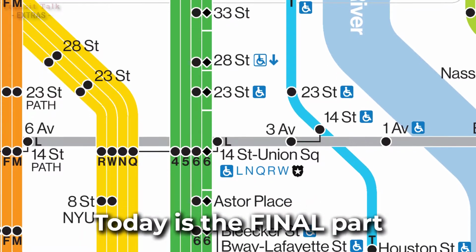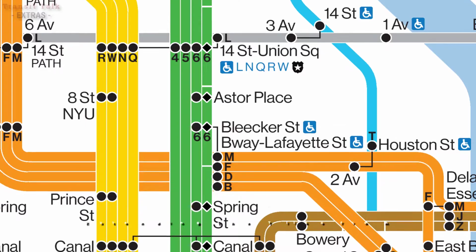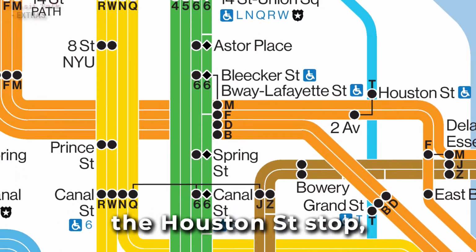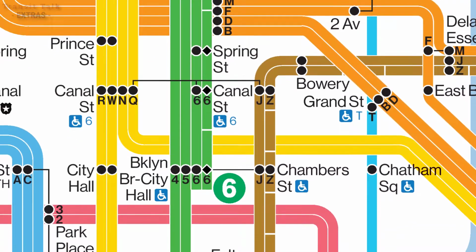Today, it's the final part of the 2nd Avenue Subway, where we'll be doing Phase 4, extending the T-Line from the Houston Street stop to the Hanover Square stop. I have nothing else to say, so let's get into it.